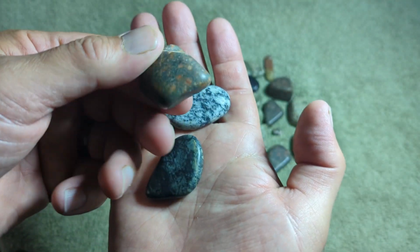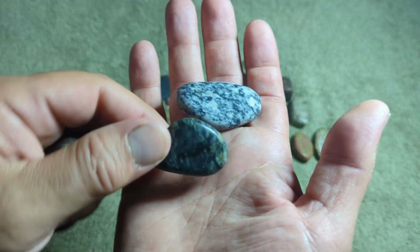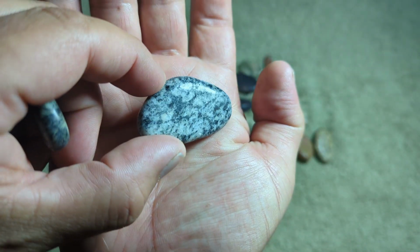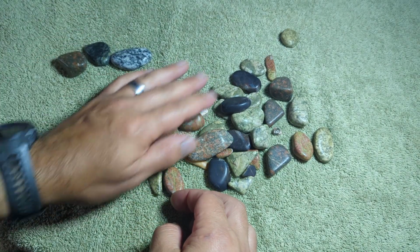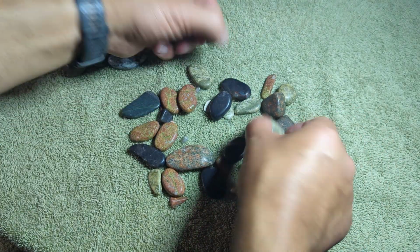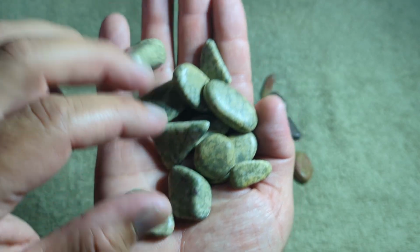Some fun little... that's probably basalt. I got a little line in there. It wasn't a perfect tumble, but some epidote, probably basalt, of course, the obligatory granite. It's always fun. It's not a big draw, but still cool stuff. And then I cut a lot of this stone, apparently. I don't remember what all I was cutting on that saw that day.